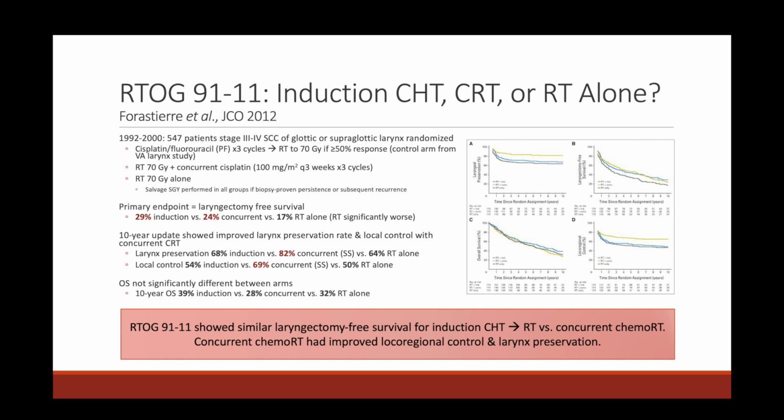The local control was 69% with concurrent chemoradiation, but it was in the 50% range for induction chemo or radiation alone. So this is probably the case because giving the concurrent chemo with the radiation helps the radiation to work better, right? They act synergistically. So we saw the best larynx preservation and local control rates with a concurrent chemoradiation arm. And the overall survival was not significantly different between any of the arms. So the 10-year survival was just around 30% across all of the arms.